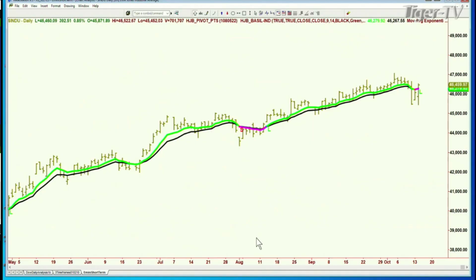It's a technical tool I developed a long time ago where the 9-period exponential moving average goes above the 14-period exponential moving average. It turns green. When it goes under it, it turns pink. And usually when it turns pink, it means you've got a little bit of a downside still to come. Well, it went pink yesterday and flipped to green today. And that brief sojourn to the downside and flipping back to the upside, that's really a big positive.